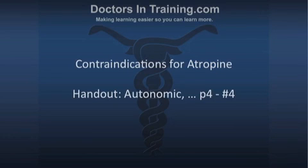All right, one last thing to know about your muscarinic antagonists is on page 4 of your handout, number 4. In what patient populations is atropine contraindicated? Definitely need to know this. Think about your side effects of these drugs. So populations where it's contraindicated, if you have glaucoma, all right? In patients with glaucoma, you do not want to dilate the eye. So you do not give a sympathomimetic like epinephrine, and you do not give a muscarinic antagonist like atropine. So glaucoma is a contraindication for atropine.